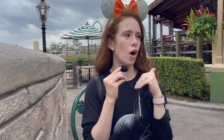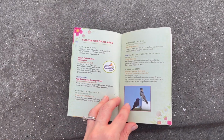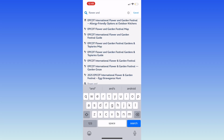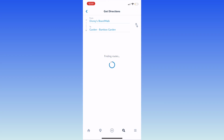That's going to have all of your festival information, times, guides, booth locations, booth menus, everything you're going to want to know. But like I mentioned earlier, you can also get this information on the My Disney Experience app. Oh, also don't miss out on using the directions feature on the app to find your festival fun.